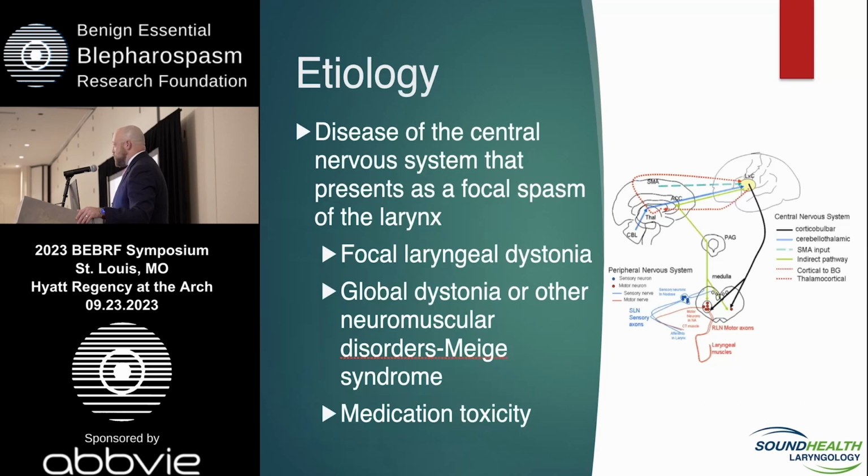In terms of the etiology, I won't belabor the point. You've heard this from many of the other wonderful providers here, but we know that the focal dystonias are diseases of the central nervous system, and in this case it's presenting as a focal spasm of the larynx, so a focal laryngeal dystonia. Although certainly we see cases of global dystonias and other neuromuscular disorders, Meige syndrome in particular, we'll see patients also have spasmodic dysphonia. Rarely we will see medication toxicity cause this, but the vast majority is that primary type where it's caused by the central nervous system.